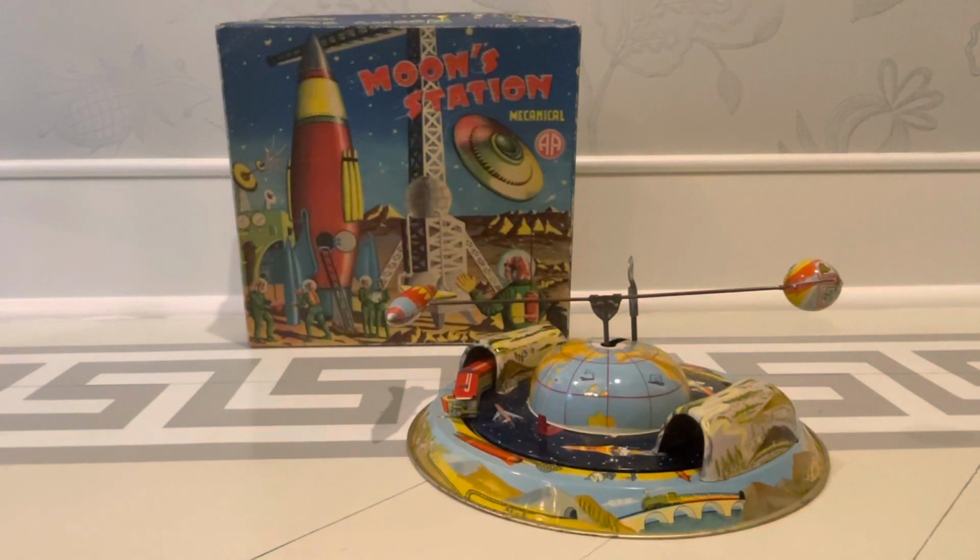And let's look at something that's so amazing. The greatest space toy ever made in Greece, and nobody even knew this existed until maybe a year and a half ago. I think it was about a year and a half ago.